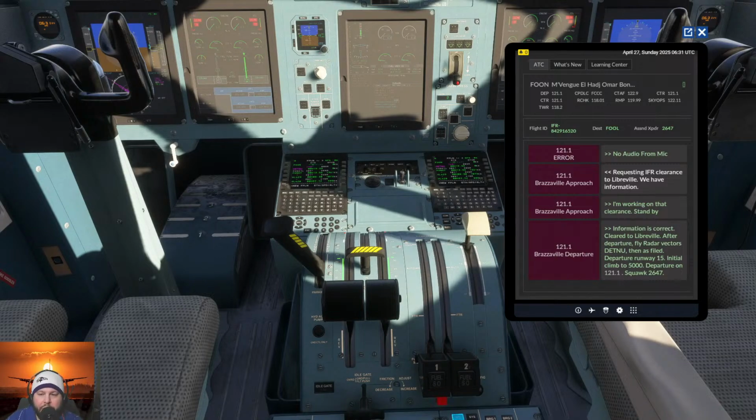Clear to Libreville after departure. Fly radar vectors to detonate, then as filed. Departure on runway 15, initial climb to 5,000. Departure on 121.1, squawk 2647, Afrilink 123.